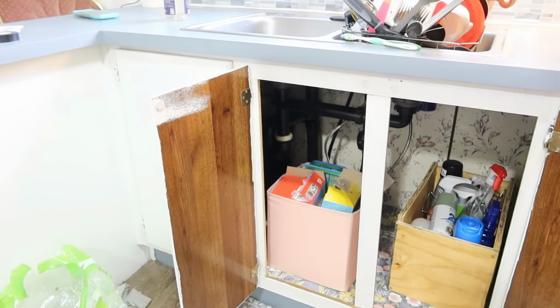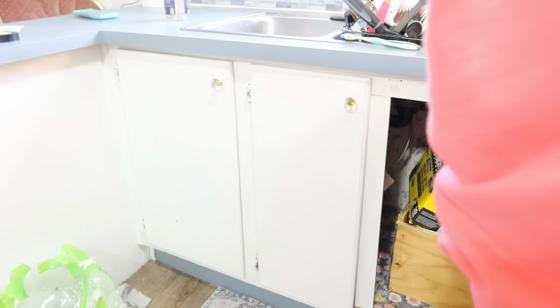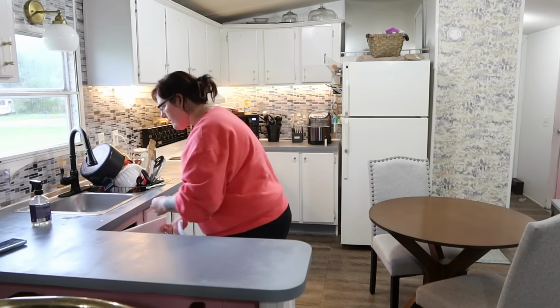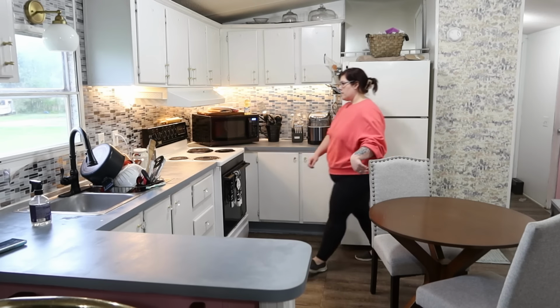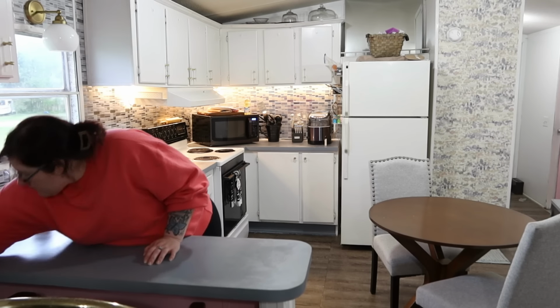Also, that little thing in between the cabinets fell off because when we were installing the new faucet, neither one of us could really fit well in between one of the cabinet doors. So we took that thing apart, that way we could just get up underneath there without getting stuck, because I was able to get in, but it was very hard for me to get out.